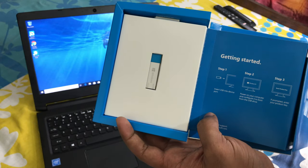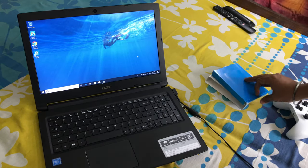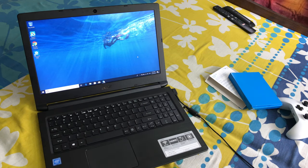Then only you will be able to run the installation files and the setup will complete. But that is not how easy it seems. I had to browse through a lot of technical forums and websites and I found out the solution how to install this. So I just want to share that with you.